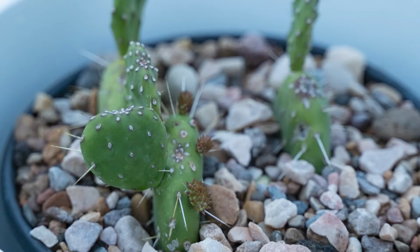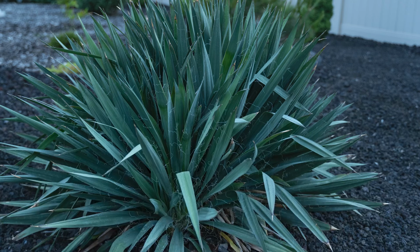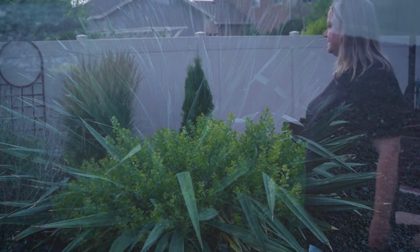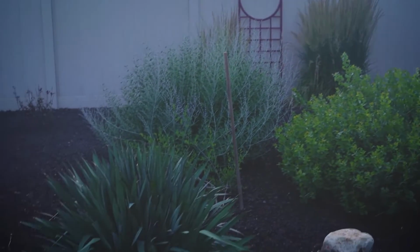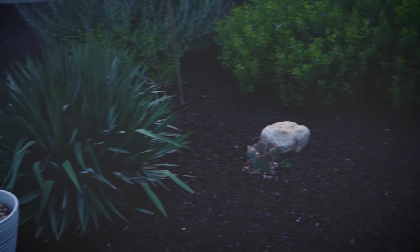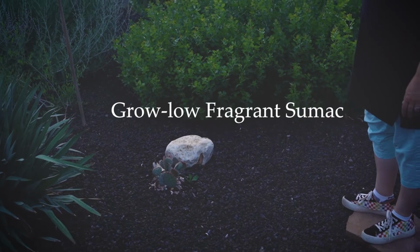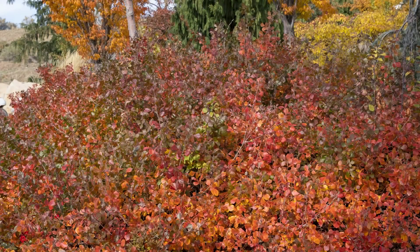There's a cactus garden in the center with some agave and yuccas. We have some New Mexico privet. Another plant that I love, this is used a lot now. Utah's caught on to it. This is the Gro-Low sumac, Rhus trilobata. In the wild, it gets about this tall and it turns scarlet red or orange in the fall. So it's a beautiful addition to your garden where you can let it spread.